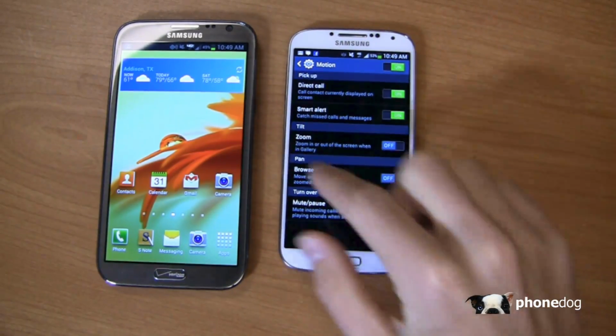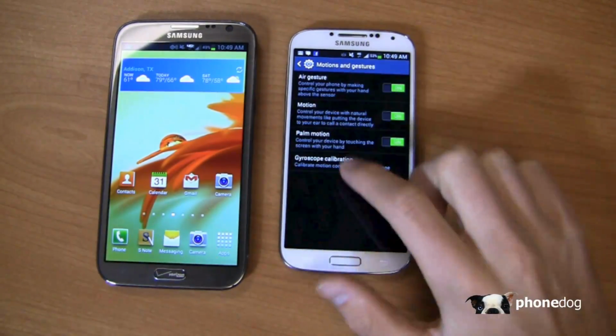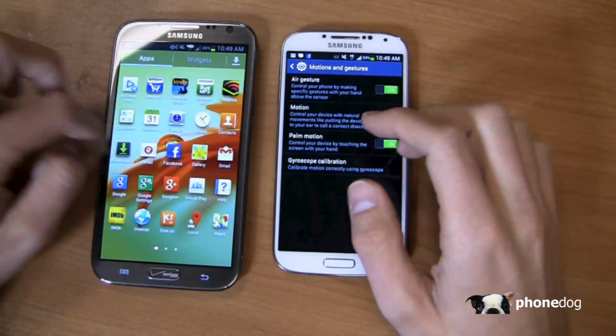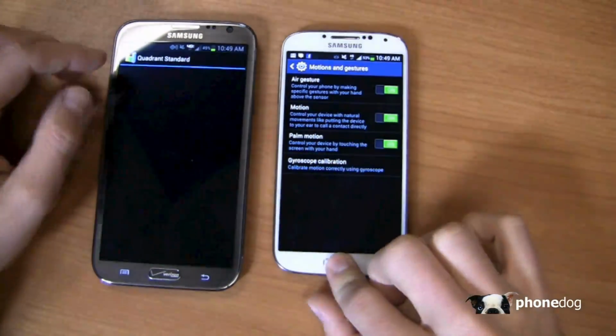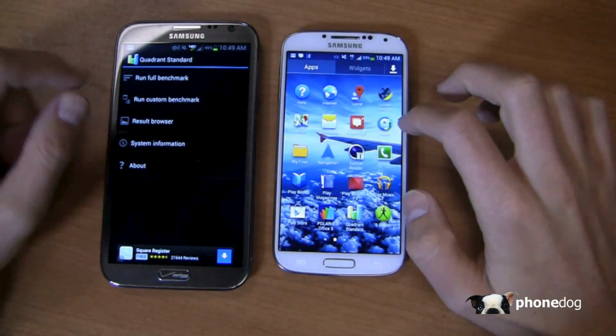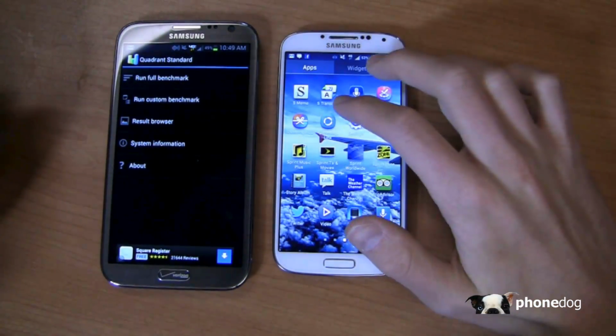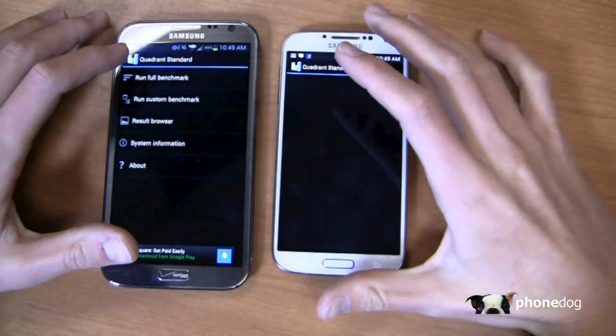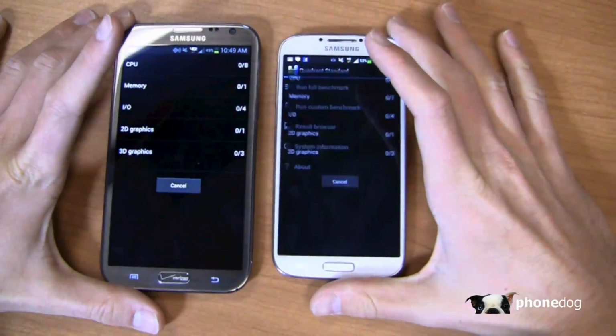Mute and pause is a good one, and then some of these are great as well, I just have them turned off. Motions and gestures, all very good on these devices. Let's load up Quadrant Standard and take a look at the speed tests here. Keep in mind 1.6 gigahertz quad-core Exynos CPU over here, 1.9 gigahertz quad-core Snapdragon 600 CPU over here on the US version. We'll run the benchmarks now, and I'll talk a little bit about network performance here.